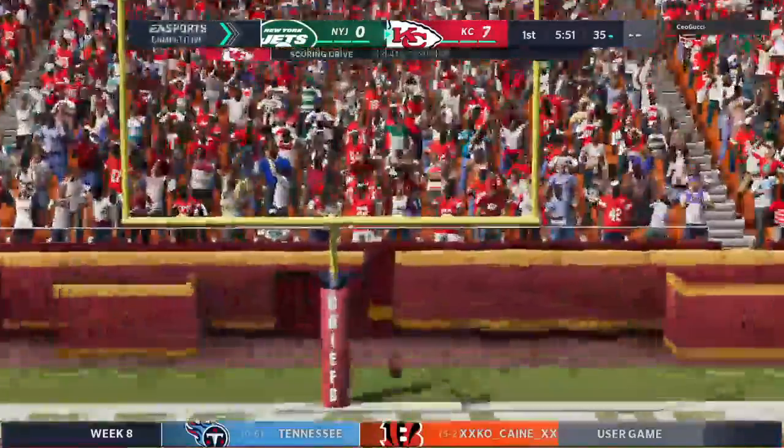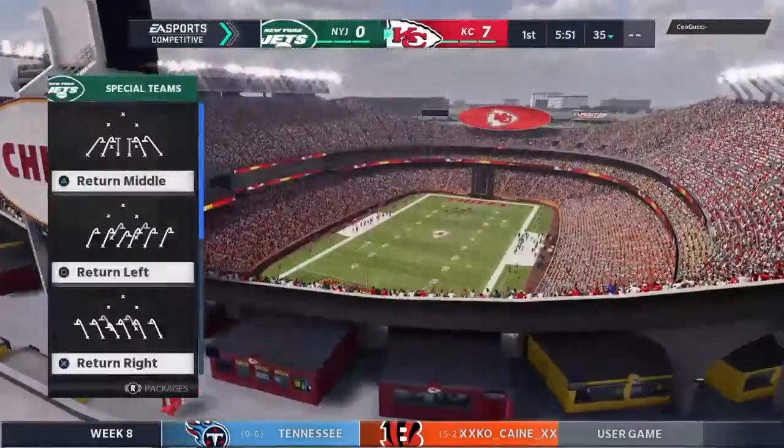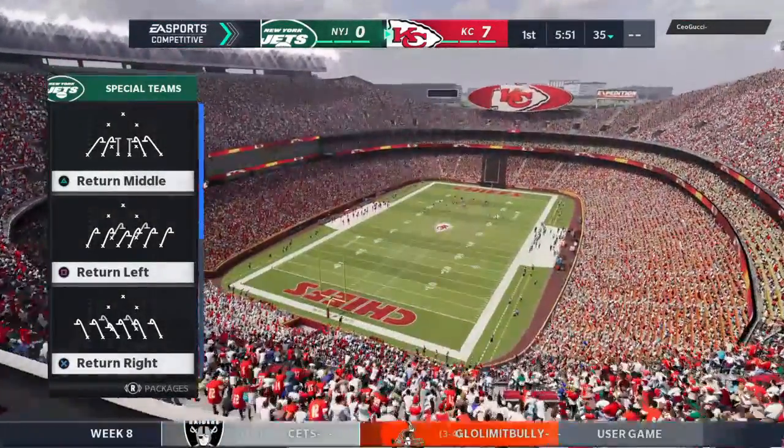And his kick is good to make it 7-0 KC. Makes the score Chiefs 7, Jets 0.